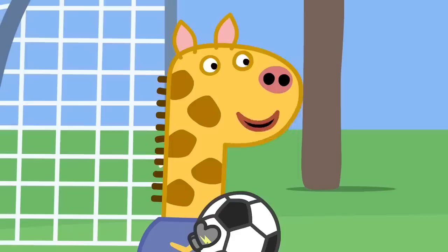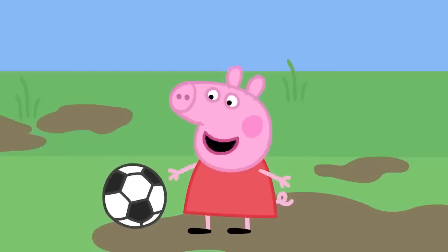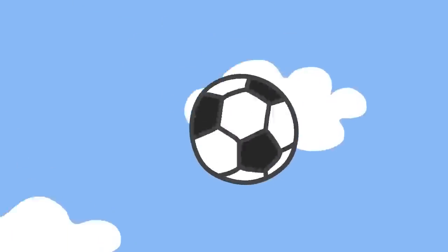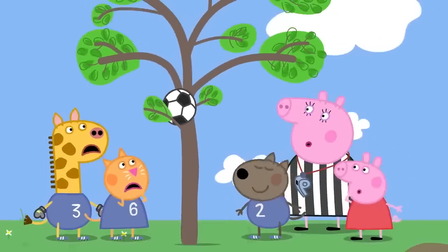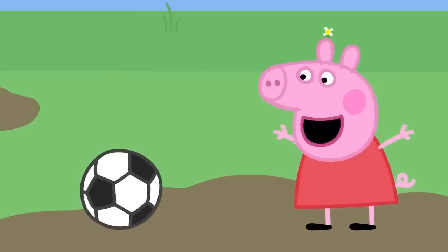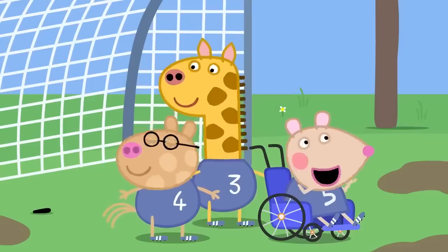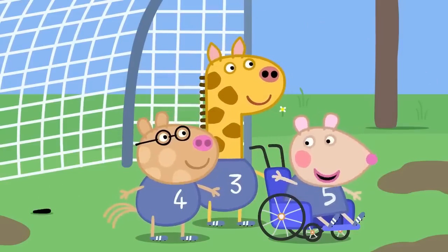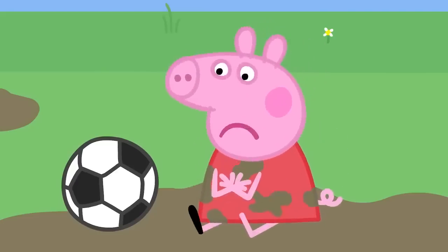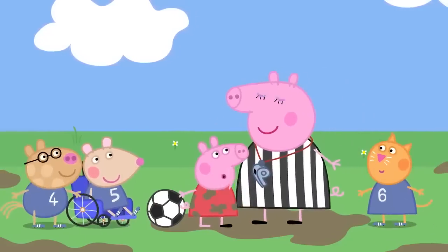Oh, dear. Good try, Peppa. Have another go. Maybe I need to kick it harder. Almost. Here you go, Peppa. Maybe if I use my other foot. Whoa! You have to score with the ball, not your shoe. Squeak! This is too hard. Why don't you have a go in goal? Good idea, Mummy. I'll be a great goalie.